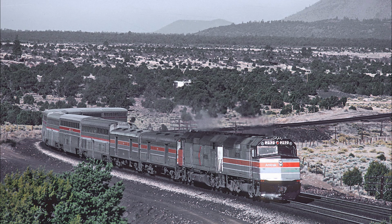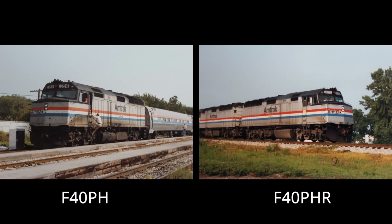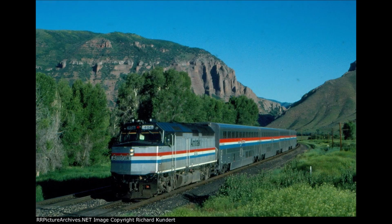While many know the F40PH to be the class that single-handedly improved passenger service on Amtrak by replacing almost all of their diesels, the F40PHR variant was rebuilt from the less reliable STP-40F with longer fuel tanks and was more numerous than the original F40PH. This 404 was one of the last F40s to be rebuilt, all the way in December of 1987, and it was found on a wide variety of long-distance and intercity trains throughout the Midwest.